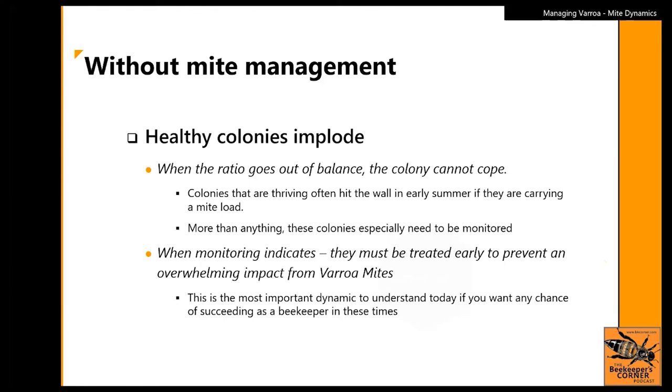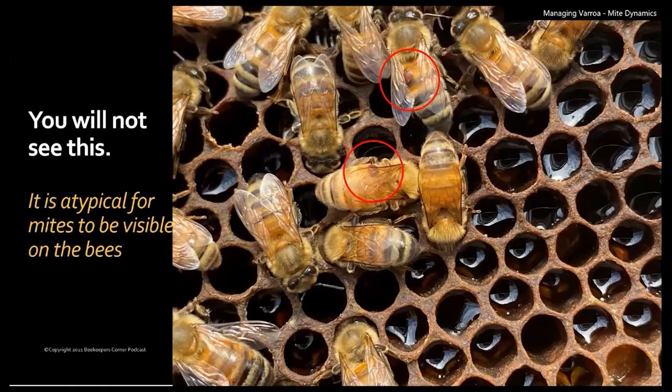Now, one thing you might say, well, how do I know whether I have mites or not? One thing you're not going to do is see them riding on the bees like this. When the mites are in transport, they might be on the back of the bees, but almost universally, a mite will be underneath and go in between the scales underneath the bee and bite into them. And they'll be tucked in there like a little blanket, and you'll never see them on the underside of the bee. So the only way that you can determine whether you have mites or not is to monitor them in the method I'm going to show you in a little bit.